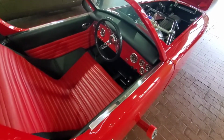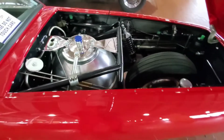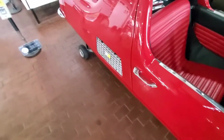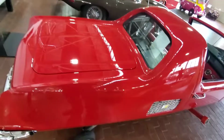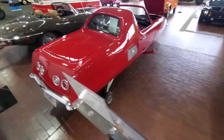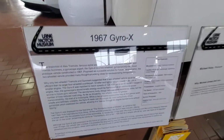Yeah, a very wide one-seater, and it has a unique engine or ballast system to keep it balanced. As you can see, there's one wheel right there, and wow, the museum did a really good job despite there not being much information on this car. As you can see, the silhouette looks like a Corvette with a long nose. So let me give you the stats.